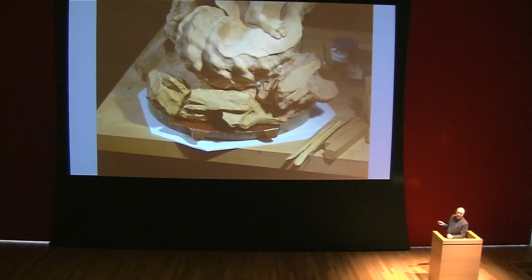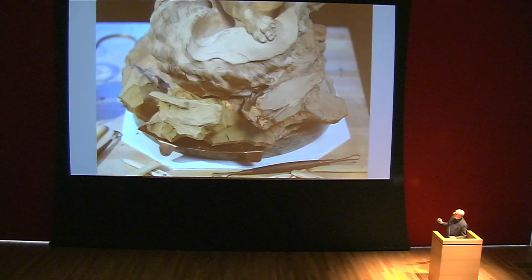So it took a couple weeks to arrive at a satisfactory shape and texture and size of continuation of the rocks. You can see the original area here, and I don't know if you can see it there, but there's a lot of material lost. Went from there to a shape like this. I call this the dog head period.